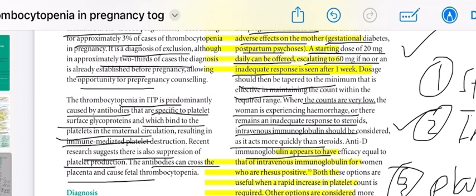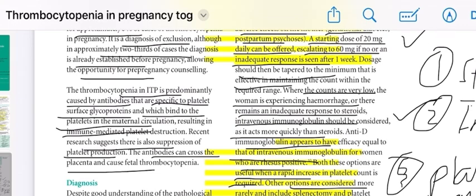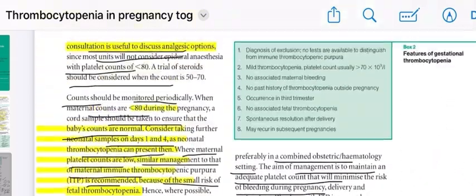Anti-D immunoglobulin appears to have efficacy equal to that of IV immunoglobulin for women who are Rh positive. Both of these options are useful when a rapid increase in platelet count is required. Other options considered more rarely include splenectomy and platelet transfusion. So the first treatment will be steroid, second will be IV immunoglobulins, and the third, the least likely option, will be platelet transfusion.